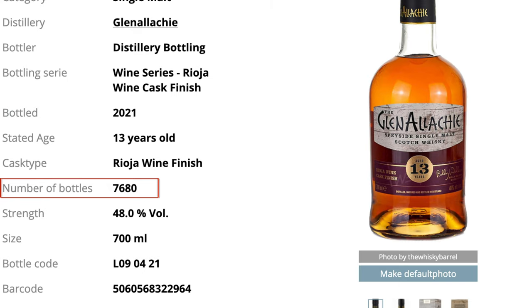but if you find it and you're a fan of something like a Highland Park 18 profile, a Balvenie 12 Double Wood profile, something kind of like that with Glenallachie's own twist on it, and of course the Rioja cask, this is definitely for you.